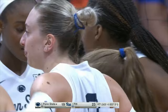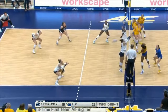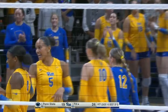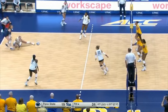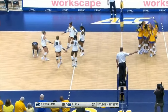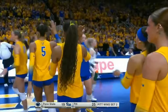Mrzyk finally gets a kill down the right side. And I think Penn State, they need to get her going a little bit more. On 250. Corey Stafford collects another. Stafford now in double figures. Flood on to close. Sutcliffe nearly had the ace. The middle will do it. Jones. 25-19.